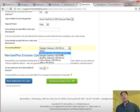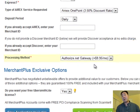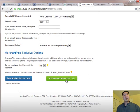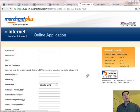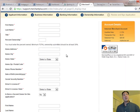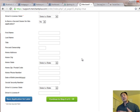And here what you want is you want to make sure that you select the authorize.net gateway, because this is the gateway that's actually supported by the shopping cart. Okay. Sorry, I screwed up on a couple of these fields. Once you're ready, continue. And then finally, it's going to ask you for your name, your address, the percent ownership of the company, and your driver's license number, your social security number, all this stuff, because they're basically going to be doing a background check on you.